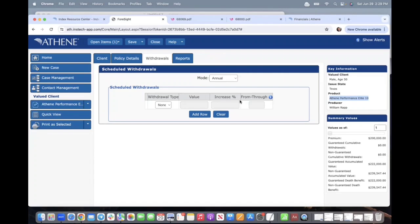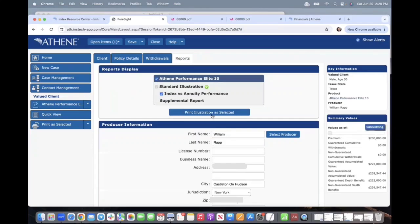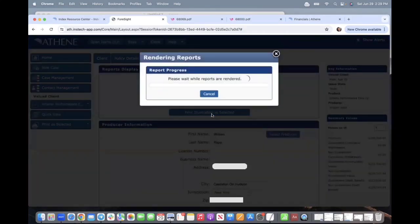The next thing people need to know is what is their liquidity feature in the annuity? How much can they pull out with no questions asked and no penalty? With the Performance Elite 10 base, it's 5% a year starting on year 2. Okay, so I'm not going to illustrate for withdrawals. We're just going to look at an accumulation scenario here.